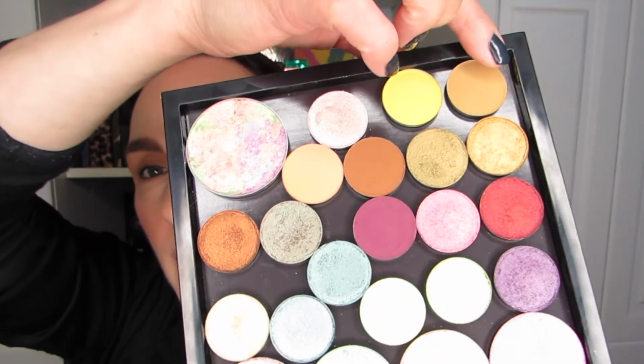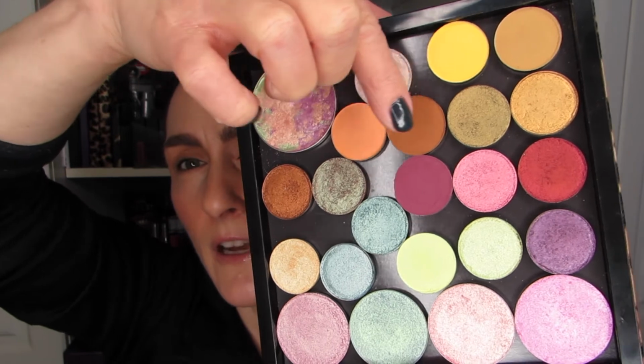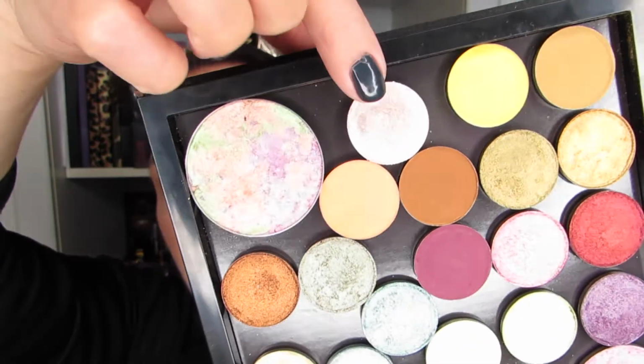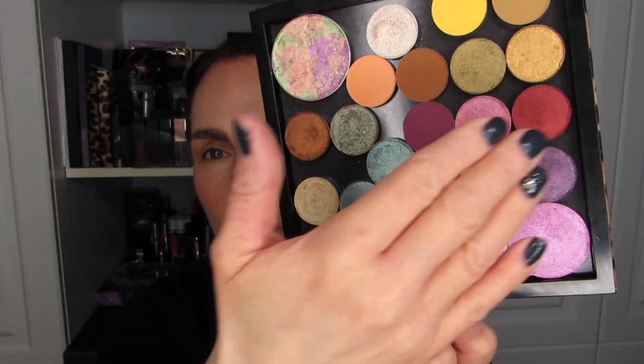I don't think so. So the last look that I did, I focused on a number of colors. Pretty much, hopefully you can see, pretty much these colors for the most part. I did also use chamomile right here. So I'm thinking of doing a more colorful look. So I'm thinking of going down in these colors right here. And I do love purple.